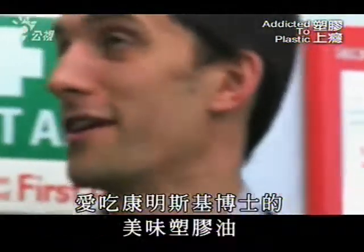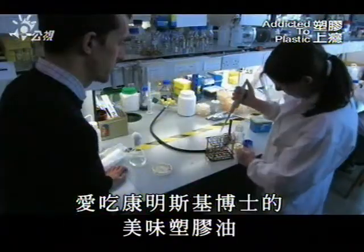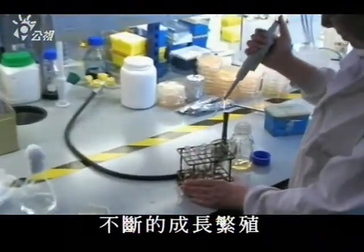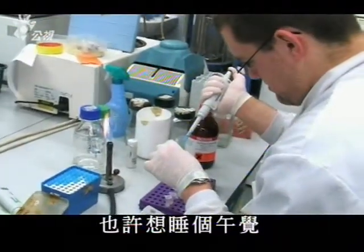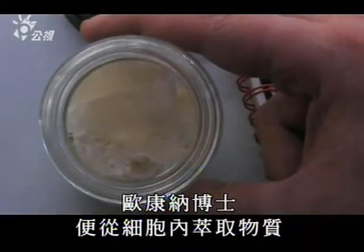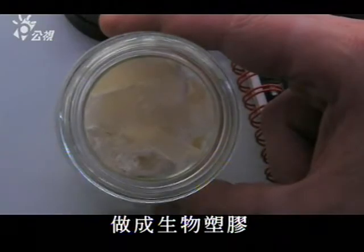Dr. Kevin O'Connor grows bacteria that love to eat Dr. Kaminsky's delicious plastic oil. They fill their cells with it and grow and multiply. When the bacteria is all fat and fed and probably thinking about having a nap, Dr. O'Connor extracts the plastic material from the cells using a detergent.